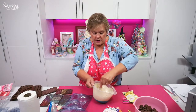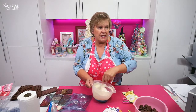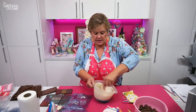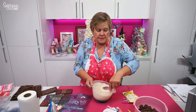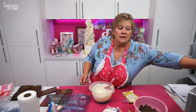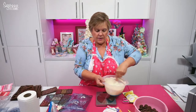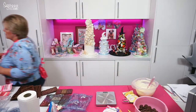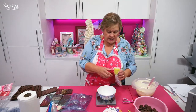So I'm just giving it a stir. I can put that back in if I wanted to melt those few lumps there, but I don't want it to be bubbling. Can you hold a lot on this? Yes, absolutely. I don't want it to be bubbling, so I just want to make sure. And then I'm going to weigh out my 10 grams. Where did I put them? There. In fact, what I will do is I'll just get my little bowl. There it is. Get my little bowl there, and I'm just going to put in 10 grams.